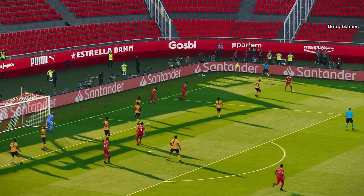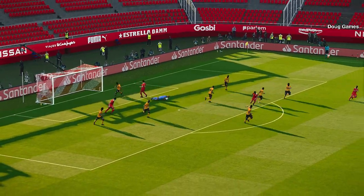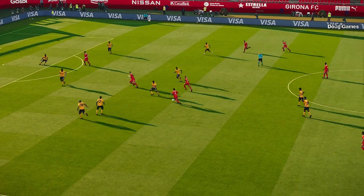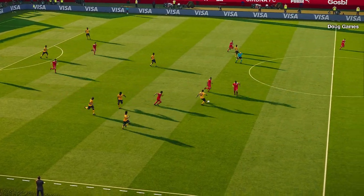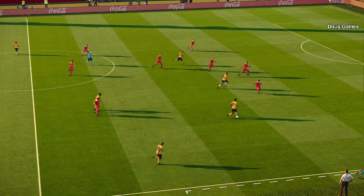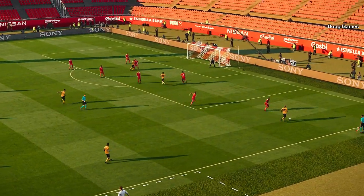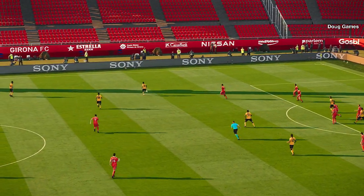Oh, really good feet from him. And that'll go straight through to the keeper. Played out to the right. Oh, that's nice. Gets it into the middle. Last ditch defending, but that'll do.